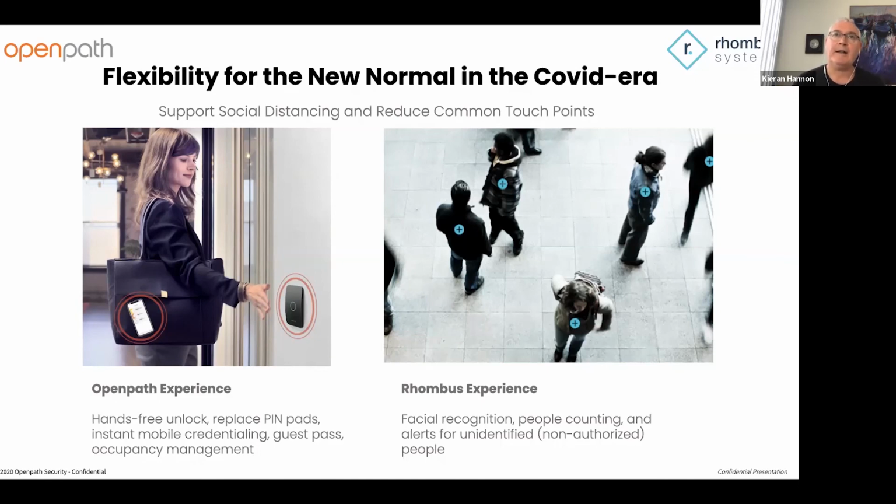Within Openpath, then there's only 50 employees allowed in at any one time, and that can also be verified within the Rhombus platform. So collectively, they're working together. And if employee number 51 came by and tried to get in, they wouldn't be allowed in until an employee left. So again, that's one of many examples of managing the safety and wellness of your employees.